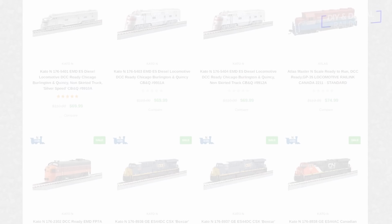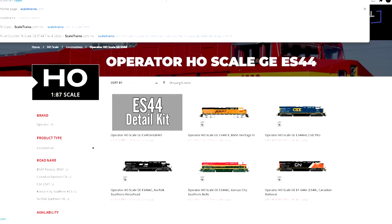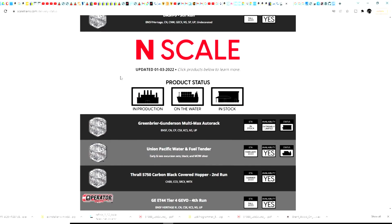Same thing with my last company, which is Scale Trains. Scale Trains has their really premium rivet counter line. I actually have a rivet counter locomotive that I love. It is the most amazingly detailed locomotive that I've ever had, and it just looks absolutely phenomenal, and it's worth the price in my opinion. But they also have the operator line, which sells like hotcakes because it's nice and it's affordable, but you have to be ready to pre-order them way in advance. I just pre-ordered 2 operator DCC ready locomotives for delivery in November.